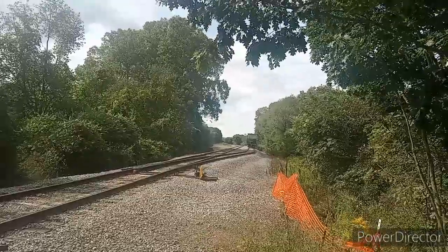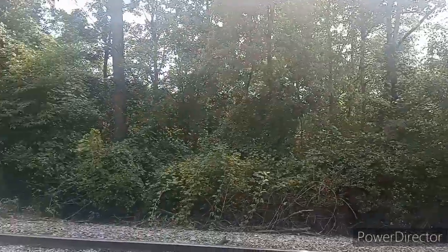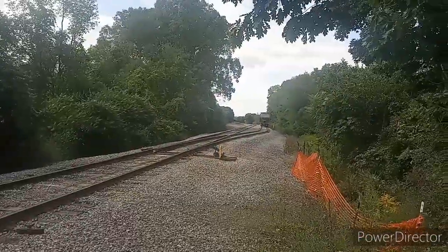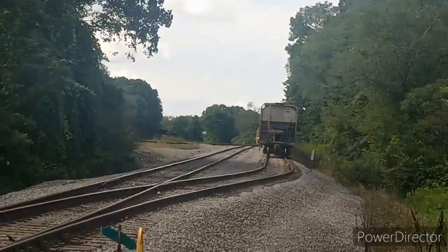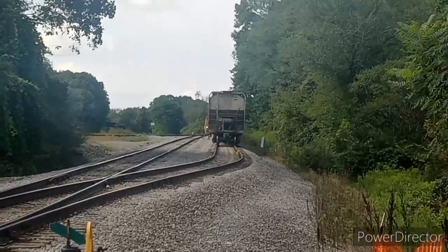They'll be coming right through here because the clean-out track has cars on it, so they can't come down that way. And they are down the hill. There they are. Right down there, right at the crossover switch.